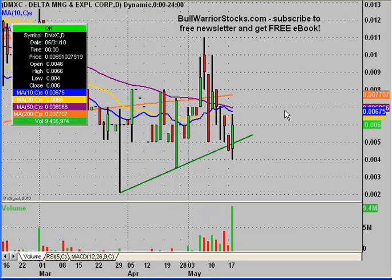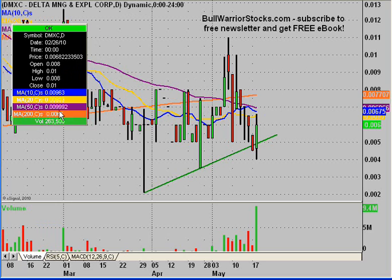Now in terms of resistances and so forth, right now the key is going to be, we want to see the price get back above this little clump of moving averages here. This gold line is the 20-day, this blue line is the 10-day, and then this purple line is the 50. So if the price can get up above these and better yet close, then that could make a real explosive situation, and there could be a nice move upwards.